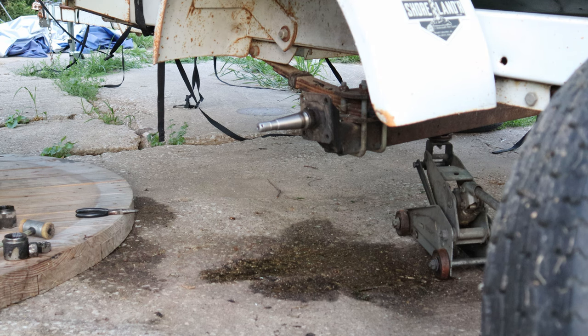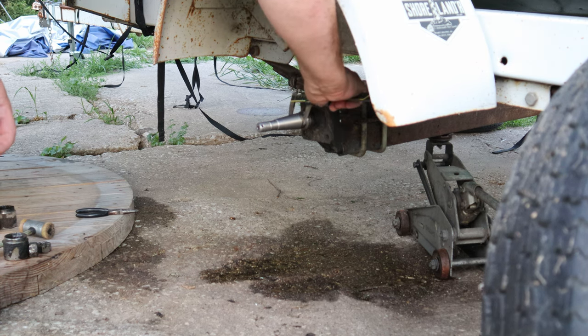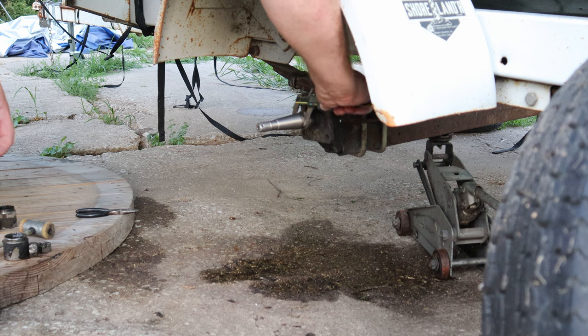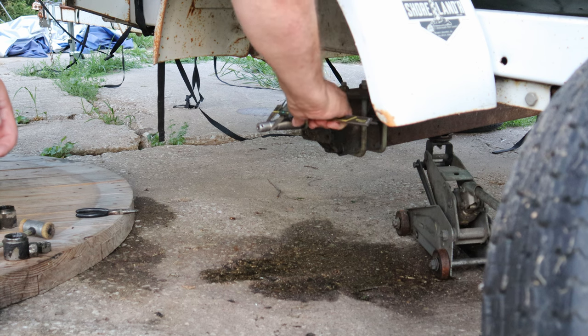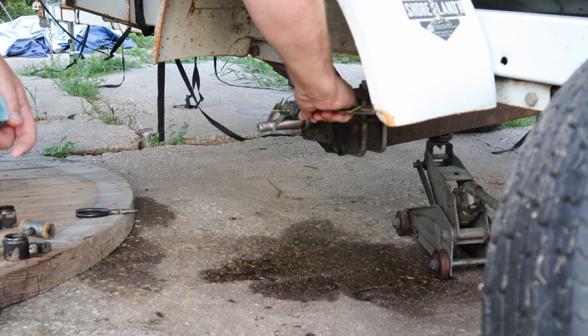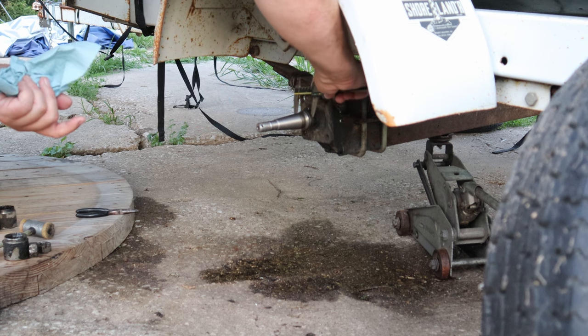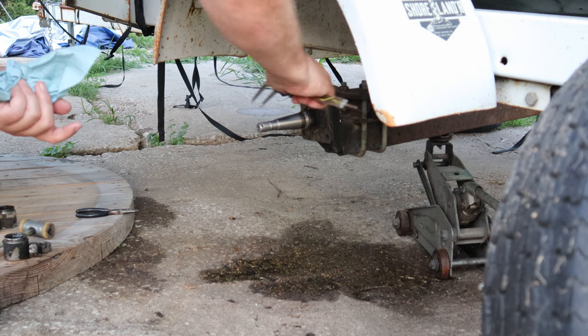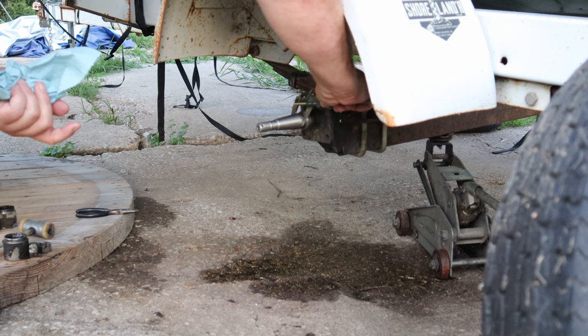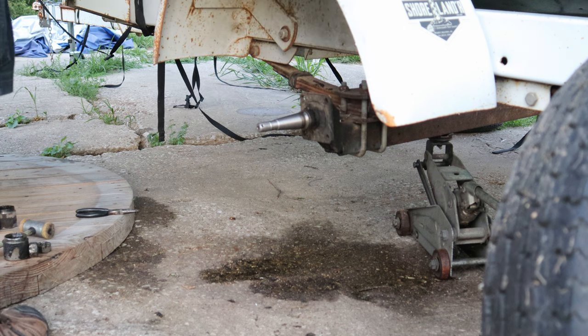Any guesses as to the size? Like I said, I'm guessing 1 3/8 or maybe 1 1/4. There it is, 1 1/4 by 3/4, with a seal diameter of 1 1/2. So 1 1/2, 1 1/4, 3/4. Let's go see if we can find some parts.